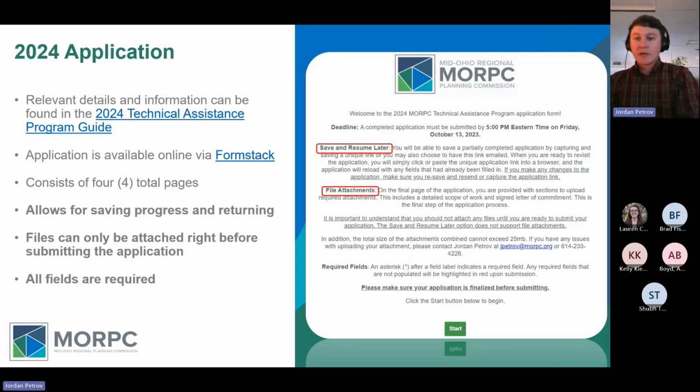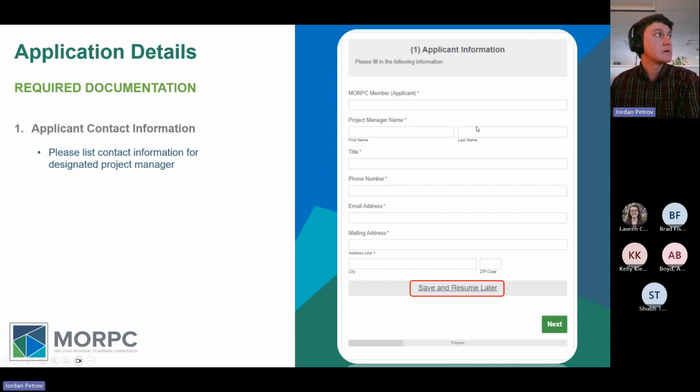So the 2024 application, when you click the link to the application, you'll find yourself on this landing page explaining how to complete the application. So you want to make sure to read the page before completing the application. There are some key things to note. The first 2 pages are required documentation.